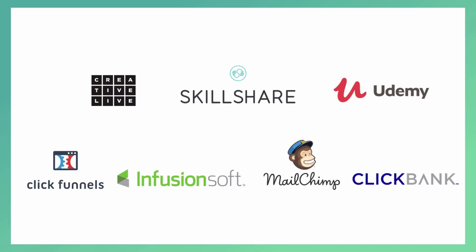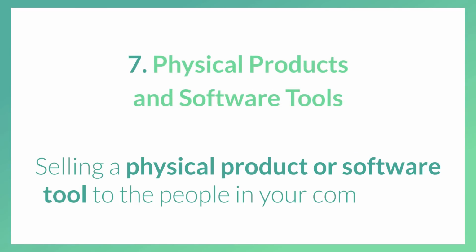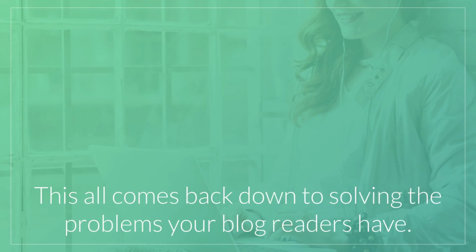Number 7 is physical products and software tools. Now, similar in concept to launching an online course to your blog audience, another great way to monetize your audience is by selling a physical product or software tool to the people in your community. At the end of the day, this all comes back to solving the problems your blog readers have.